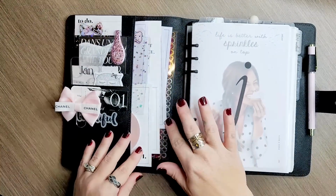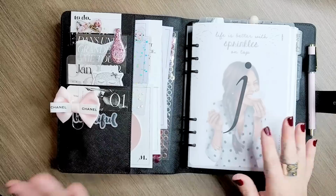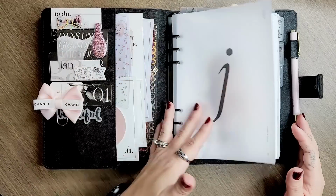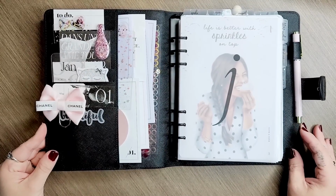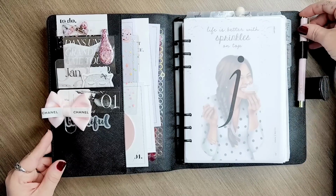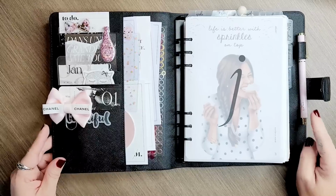So January is my birthday month. I just celebrated my birthday last weekend. Yay. And so I did have this little cupcake over here, little girl with a cupcake. And I really enjoyed having that as the first thing that I saw when I opened my planner this month. Over here, I just have a pink Simply Gilded pen that came with the most recent and final subscription box in its current format. So that is a really pretty pen.